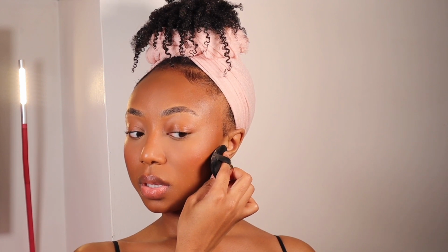Now for the Fit Me to carve out my concealer here, I'm using the same technique, putting the powder on, wiping it off, tapping it off, carving it out. But it's way less harsh because it's closer to my skin tone.